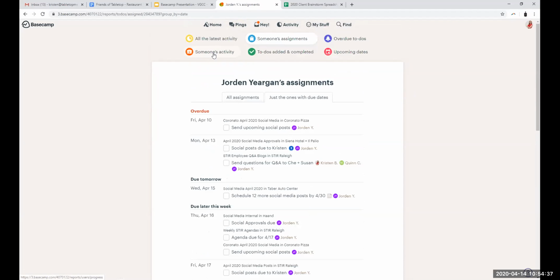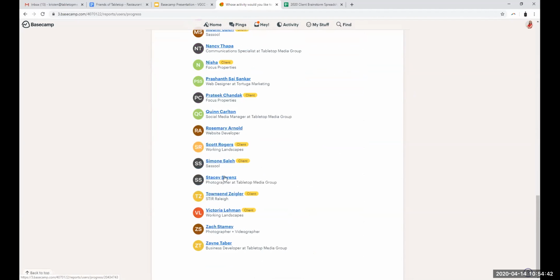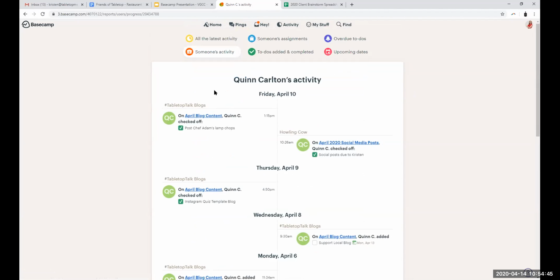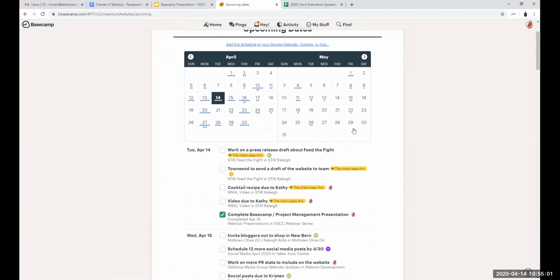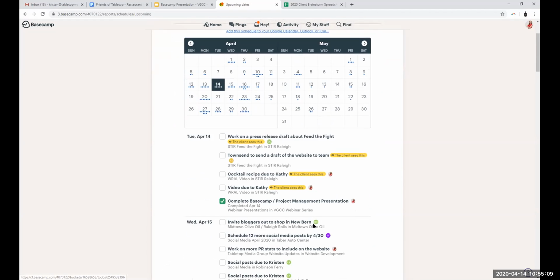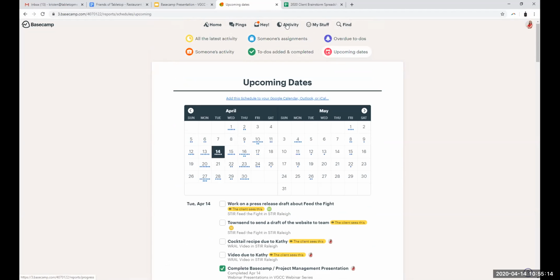And then I can also see someone's activity as the admin. So maybe I want to see all of Quinn's activity. So I click on activity, I click on her name, and then it'll show me all of her activity broken down, what she completed and under what project. Then I can also see upcoming dates. So this would be for me, I can see everybody on my team. What are upcoming dates for everybody? So I know on April 14th, we have all of these different tasks going on at the company that I need to make sure are completed. Here it is for the 15th and so on. So that's a fun tool that's under activity.